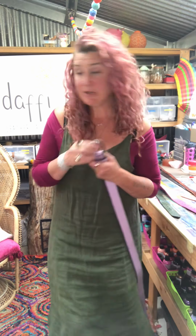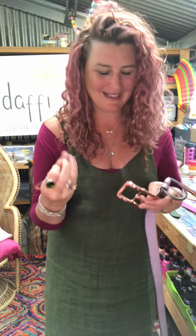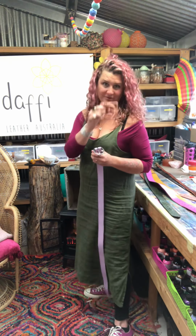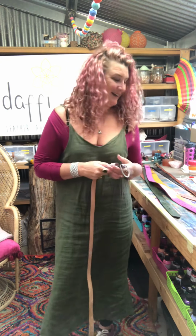Buckles. I've got the two different styles. So you've got the half pin, which comes in 3 colours, and the centre pin, which comes in 4 colours. They're all listed on the website. There's the shiny rose gold, and then there's a black, silver and brass.